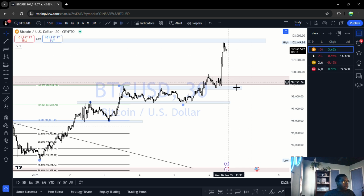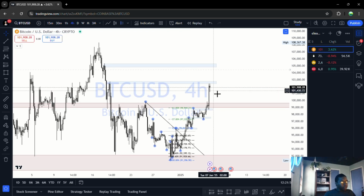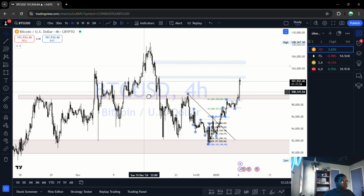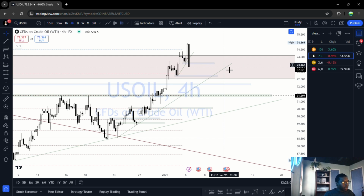Watch and see what it does back in this red area here. Because we broke above, let's see if Bitcoin comes back, retests it, and makes some bullish variations for the buy. That would be a good opportunity to accumulate more Bitcoin, or Bitcoin does what it did right here: break above and come back into this range. So we just have to be patient with it. Like I said, set your alerts and just go from there.